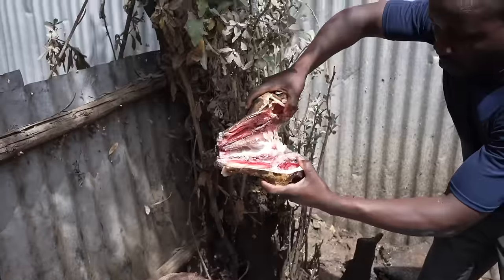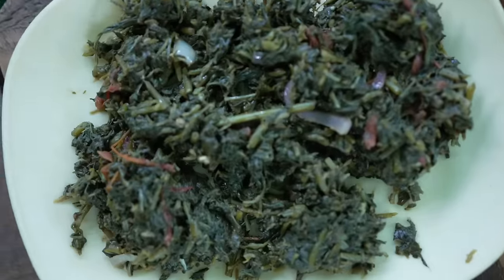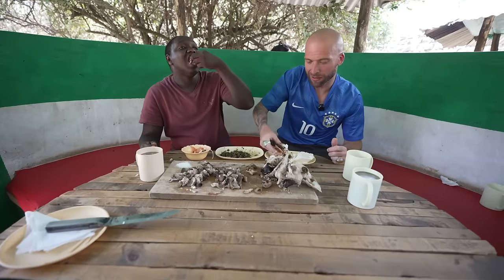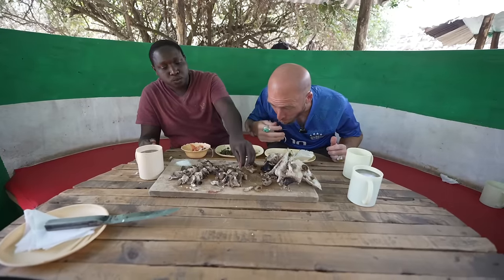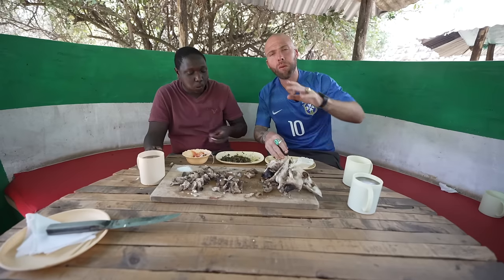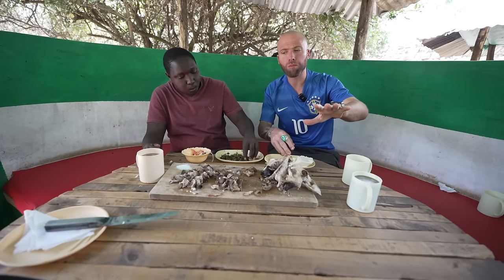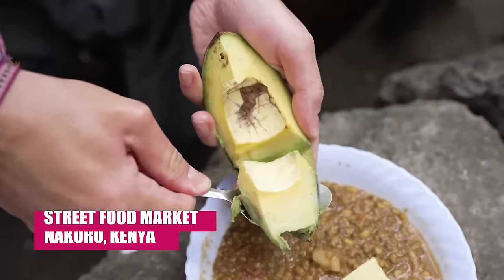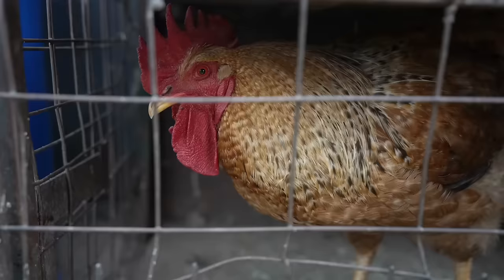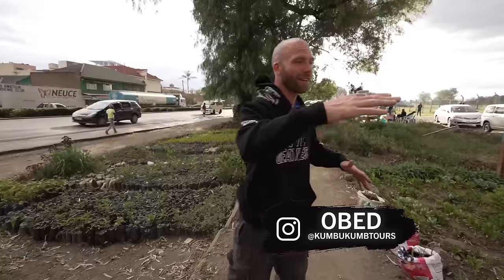And then after that, we came here and we tried this: kachumbari, managu, and now the goat head. Wow. So right now we're going to walk around and see what food we try. I'm sure we're going to find the amazing egg which you tried in Nairobi, maybe some sausages, maybe some chai. I have no idea.